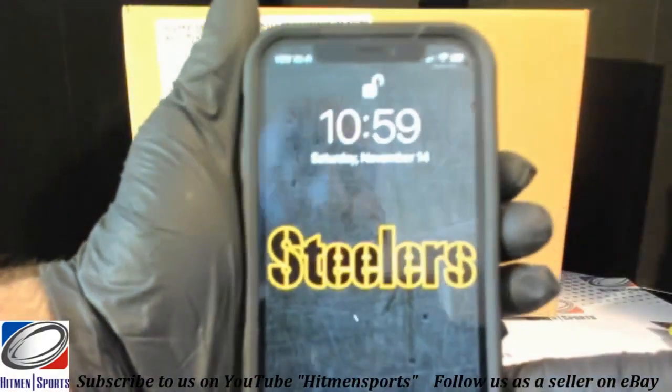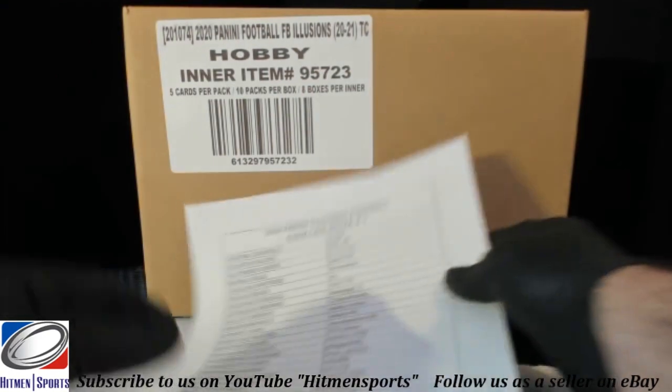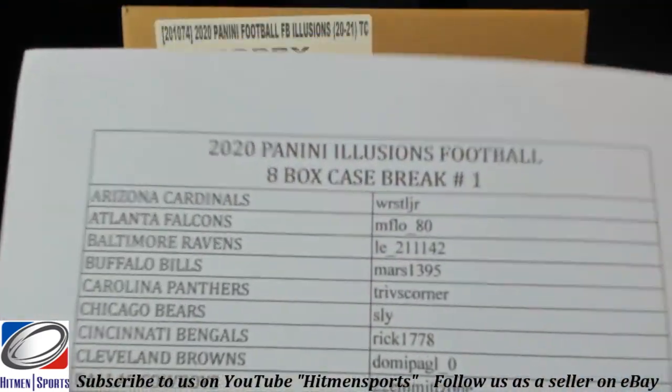All right, guys, it's 11:59, Saturday, November 14th. We got 2020 Illusions Football 8-box case break number 1.